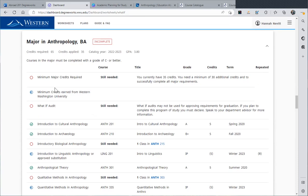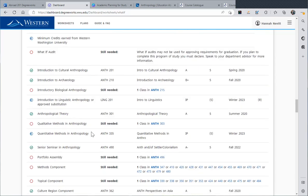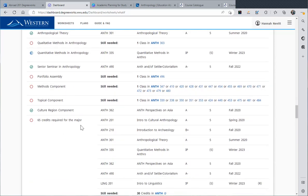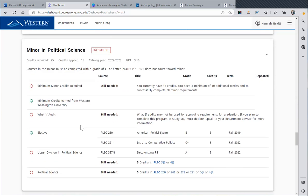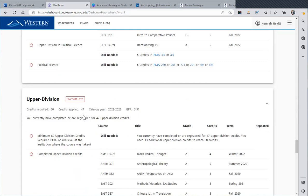When we focus in on the major, this student is still working on a few different requirements. Again, the Intro to Biological Anthropology. They might note some research courses, potentially an internship, requirements for the major, components for their minor. So for this student, they actually still need upper division requirements for political science and upper division requirements. So being mindful if they are taking classes on their program abroad to make sure it's 300 or 400 level, so it's also counting towards this requirement.